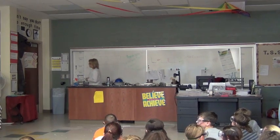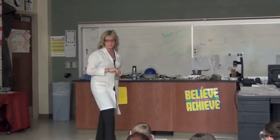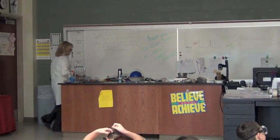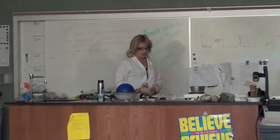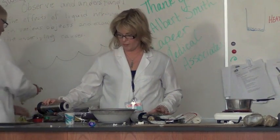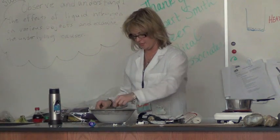So this is boiling at about 320 degrees below zero. Is this room warmer than that? Yeah. It is. We brought some other fun things to smash up too. Raspberries. Do you think there's a lot of moisture in a raspberry? Yes. Let's see what we have.